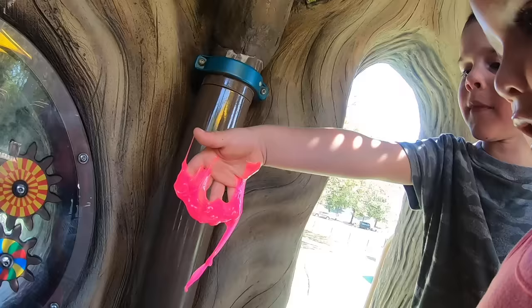Oh no, Brooks, you got the zombie slime on you. We gotta get it off. Here, I'll help you. I'll take it off. Oh my goodness. We don't know.